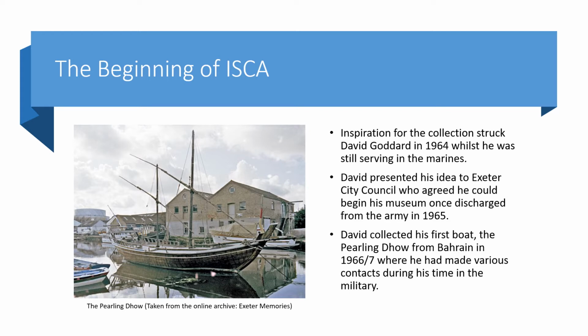As soon as David left the army, he began building his boat collection and set off for Bahrain due to contacts he'd made there whilst in the military service. The Pearling Dhow was specially built by the ruler of Bahrain and presented to David in his museum. Sue, in her interviews, shares many happy memories of sailing the dhow down the canal, and the collection has many more wonderful stories from all over the world regarding the boats and how they were collected.